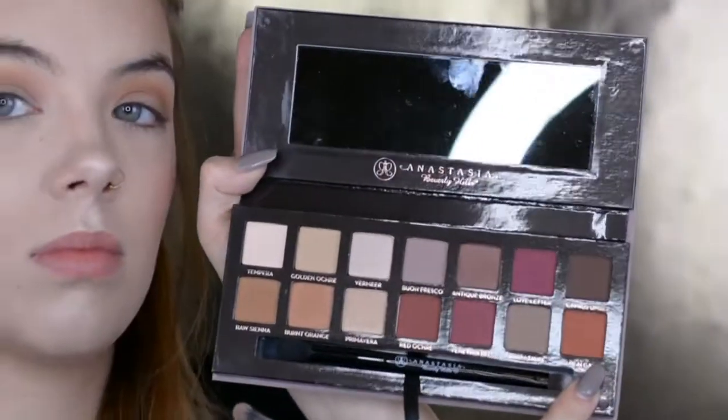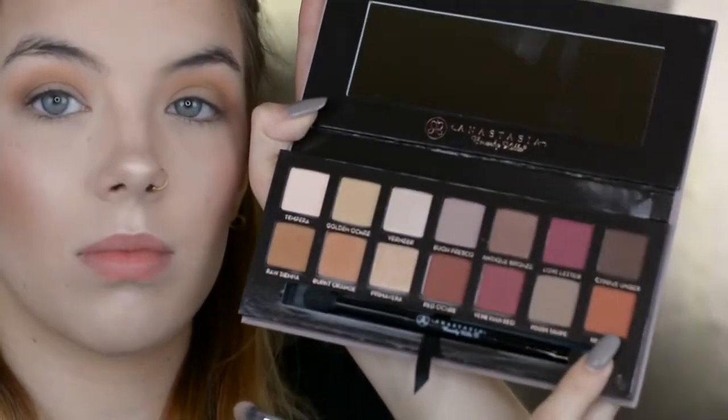For my lower lash line, I'm using that small Morphe blending brush again and going in with the same orangey shade that I used and blending that under my eyes. Not really any particular place, just making sure it's really buffed out and it all blends together on the bottom lash line.